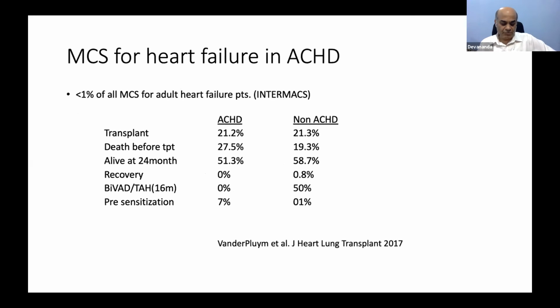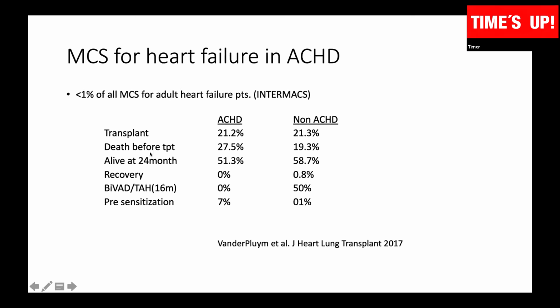This is something which is very less commonly used. Mechanical circulatory support for heart failure in adult congenital heart disease is very, very less often used according to the Intermacs data, less than 1%. But those who were supported, there were some observations that were made. Death before transplant was more or less the same. But those patients who required BiVAD or total hearts were the ones who fared very, very badly. Otherwise, those who were on mechanical circulatory support itself, there was not much of difference as far as the survival.